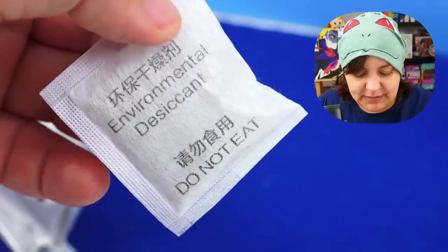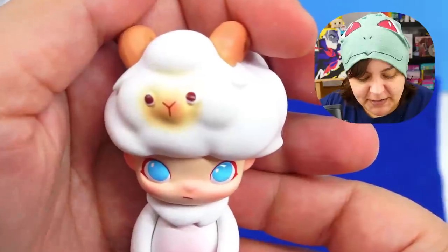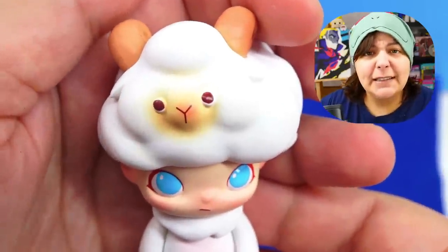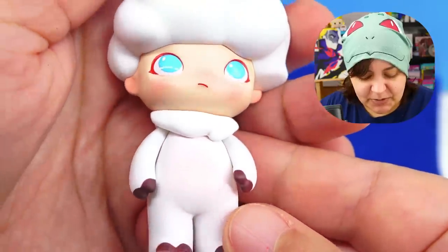Sheep. Now, my brain doesn't work very quickly, luckily for me, so I don't remember what the sheep looks like. So we're gonna put this aside, so we're not gonna look at what the sheep looks like. We get a silica packet, and here we go. And, oh no! Oh, that is adorable! It looks like a little toasted marshmallow hat. And the expression on the character is absolutely adorable.